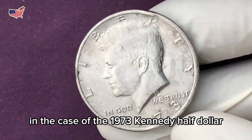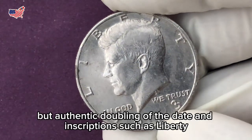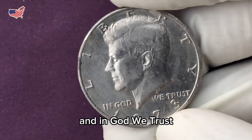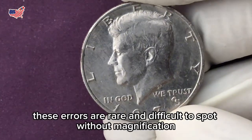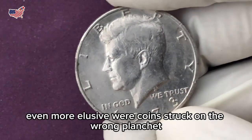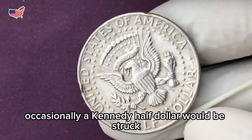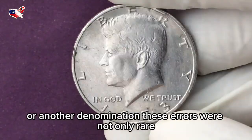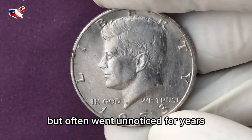In the case of the 1973 Kennedy half-dollar, this resulted in a barely perceptible but authentic doubling of the date and inscriptions such as Liberty and In God We Trust. These errors are rare and difficult to spot without magnification, but for the keen-eyed collector, they are akin to buried treasure. Even more elusive were coins struck on the wrong planchet. Occasionally, a Kennedy half-dollar would be struck using a planchet intended for a foreign coin or another denomination. These errors were not only rare but often went unnoticed for years.